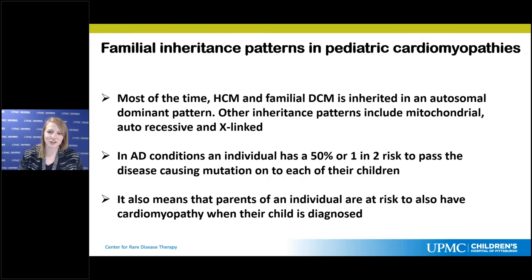I like to use the analogy that some of the subspecialties in medicine are kind of like fine car dealerships. You wouldn't take your Audi or your Porsche to a Volkswagen dealership for a checkup. You would want to take it to the experts. And so we recommend the same thing be done for parents or family members that we're concerned could potentially have cardiomyopathy but not be diagnosed.